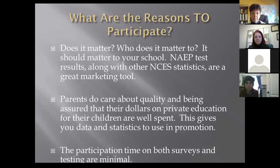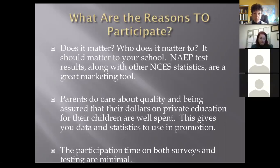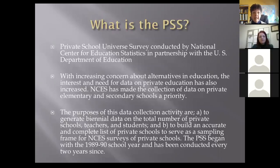It should matter. It's a great marketing tool once those stats are released. Graduation rates that show up on the survey, and we have higher graduation rates for kids in private school than in public. And the participation time for surveys and testing are really pretty minimal. So the PSS, which is the Private School Universe Survey, is conducted by NCES in partnership with the U.S. Department of Ed. And with increasing concern about alternatives in education, the interest and need for data on private ed is increased. And that's why this data is collected.